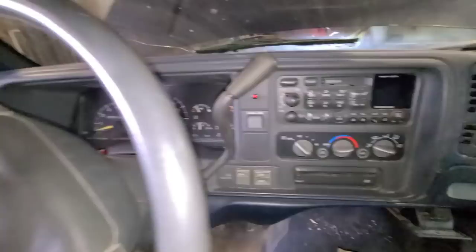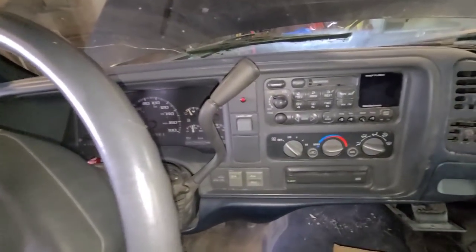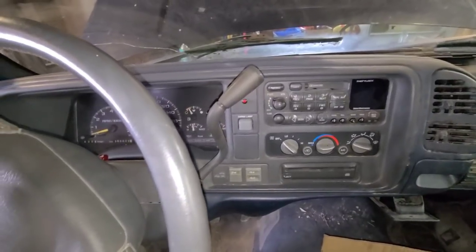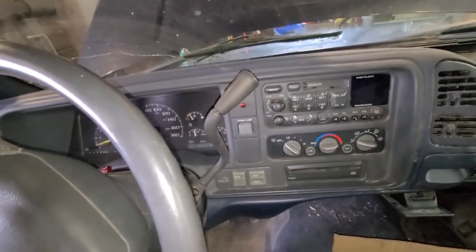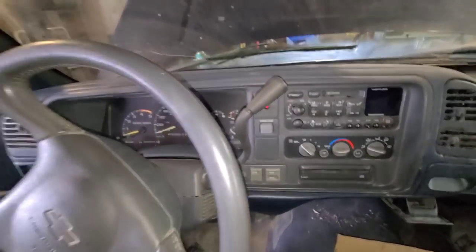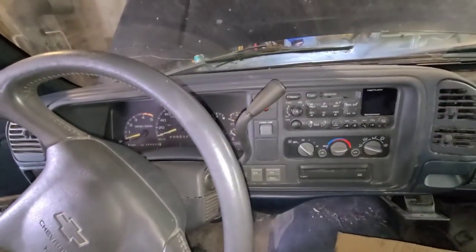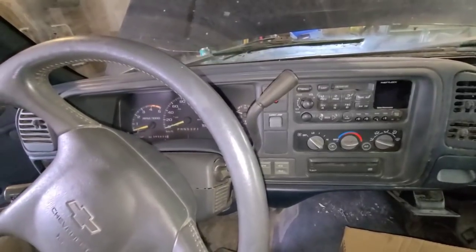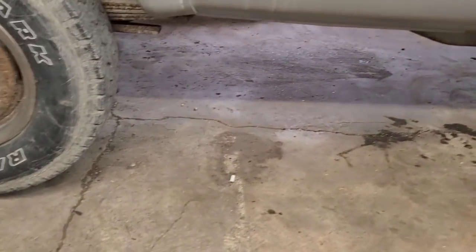So, anyhow, friends, I'm gonna rip the wheels and tires off of this, and we'll make this into a little video. If you guys are interested in this project, I'm gonna work on this here and there where I can. I'd like to have this thing on the road in the next month or so, because we got wood to haul and garbage and just all kinds of stuff. Okay, we got her up on jack stands.